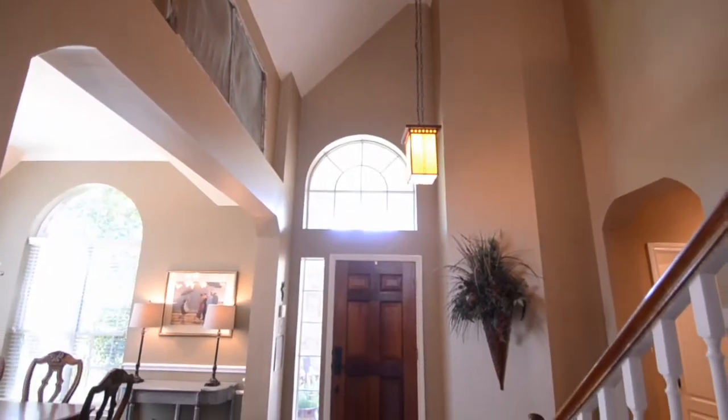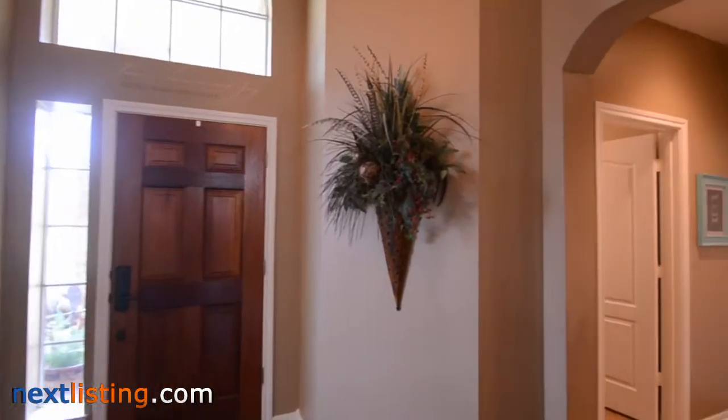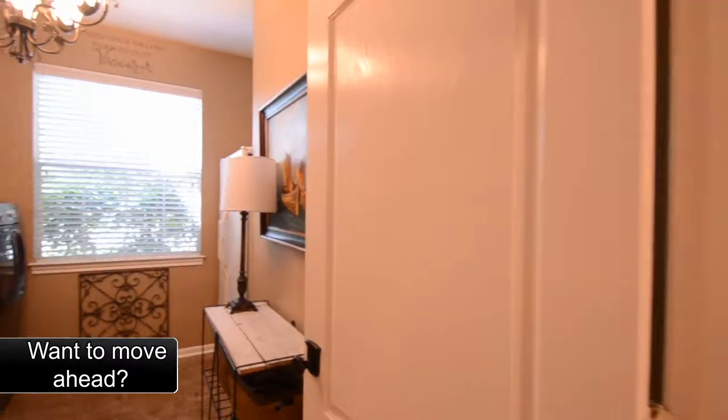This home has 4 bedrooms and 3 full and 1 half baths located in the Longwood Village subdivision. Beautifully updated 4 bedroom, 3 and 1 half bath Trendmaker home located on a cul-de-sac lot in Longwood Village.